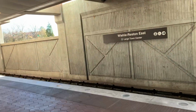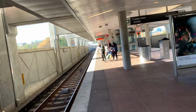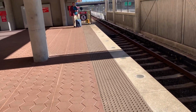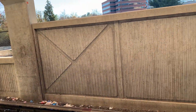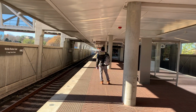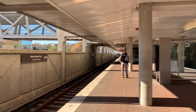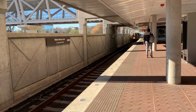All right, guys, this is where we are, Wiehle-Reston East Metro Station. And I see one back there coming. We'll see what series it is. I'll show you what series it looks like. It's probably a 3,000 or 2,000.